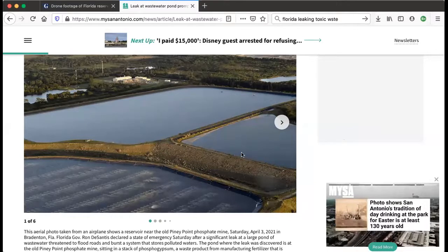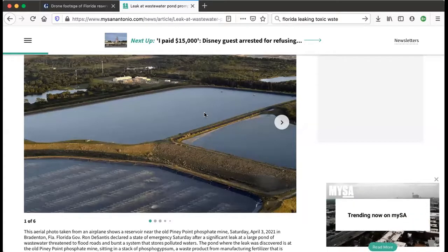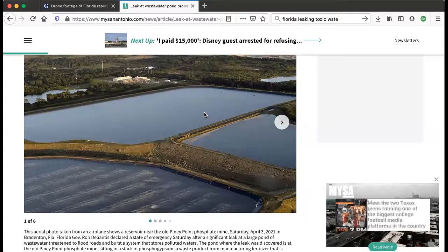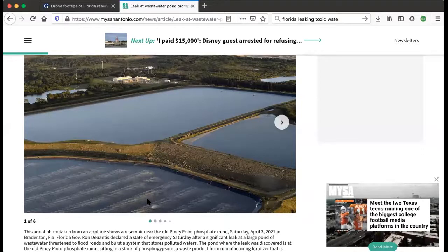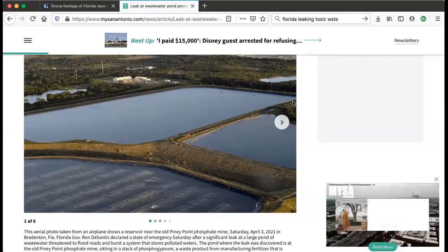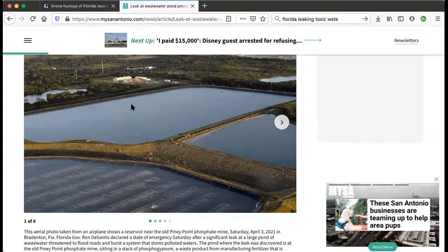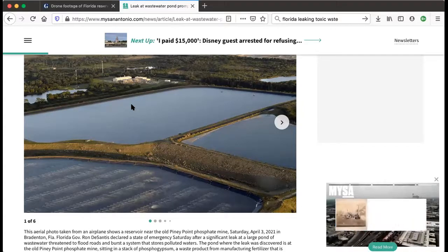So one of these ponds has sprung a leak. And there were two concerns. Number one was an environmental concern, and number two was a concern for just emergency loss of life, because these ponds hold millions of gallons of wastewater. So if, for example, one of these walls were to give way, all of this volume of water would head out. And there happen to be residential neighborhoods in the area. Lots of people live sort of downstream from these reservoirs.